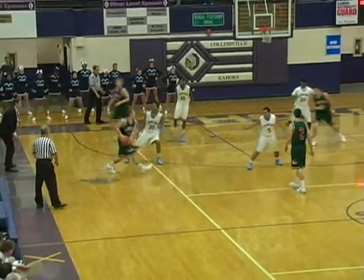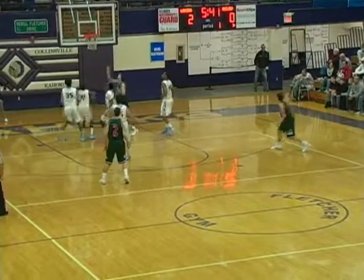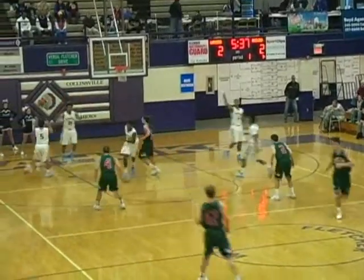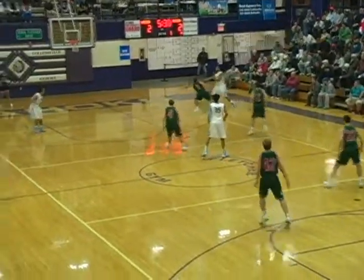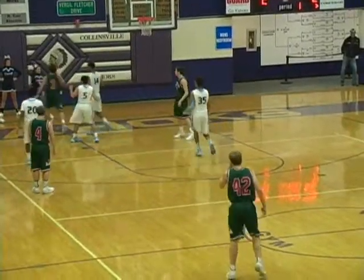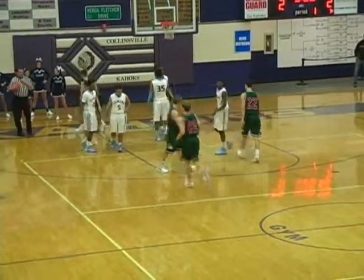Cook over on the left side to Horsham. Inside to Gavin, looks to make a move, spins one way, back the other way. Nice ball fake, couldn't get it to go down, gets his own rebound off the glass and in. Yeah, great move, and I think Coach likes his matchup. He went right into the post and threw it right to Gavin and made a great up-and-under move, got both guys. Joey gets a steal, and Joey with the finger roll wouldn't go down.